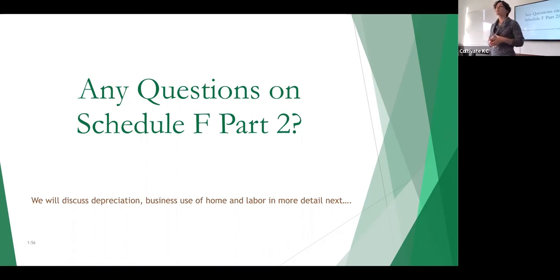Some tax preparers think that it's better not to have anything in that column. They feel like it cuts down on the number of audits. I personally have not seen that.